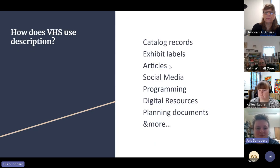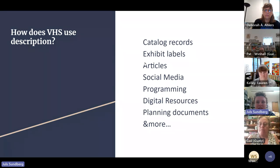I think that sometimes I forget too that description isn't just used in catalog records, but especially for VHS, which has the library and then the education and museum department and then admin and PR and stewardship, outreach, all these folks that are working with us. VHS puts out a lot of things that use the words that we're using in our catalog to describe the things that we have, or the museum exhibits, or the programs that we're doing.